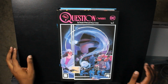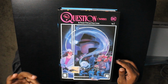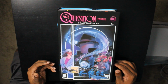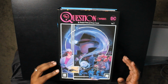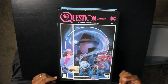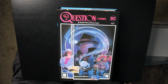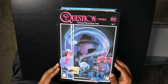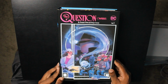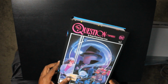All right, guys, so here we are taking a look at The Question by Denny O'Neil and Dennis Cowan. This is Volume 1. My understanding is that there's enough material for Volume 2. This will definitely be my first time taking a look at this stuff. Well, my second. I definitely opened this off camera. But right off the bat, this is the cover for Question issue number 1. Love it. I believe this is by Bill Sienkiewicz. Yep, Bill Sienkiewicz, 1986.